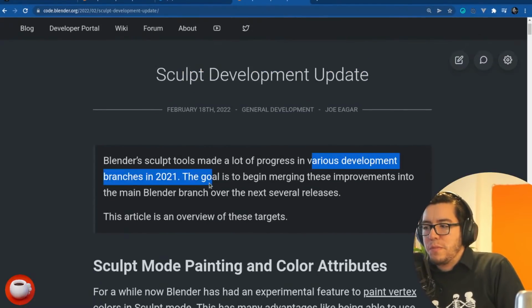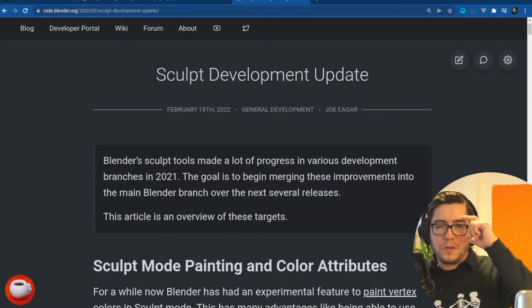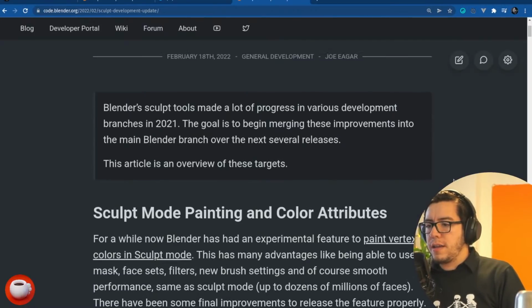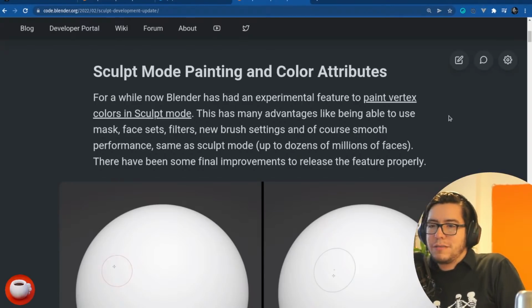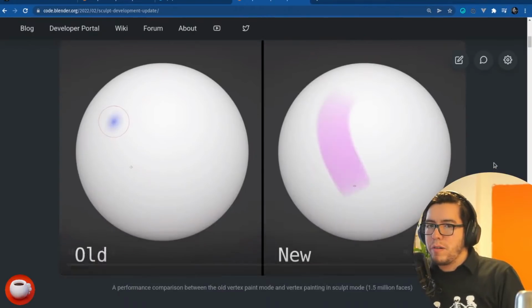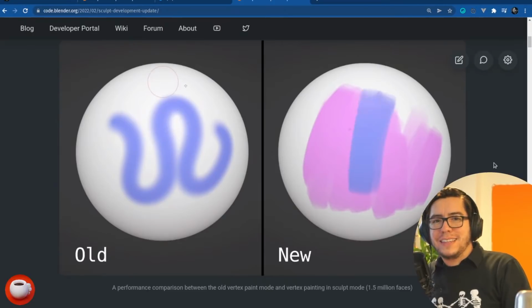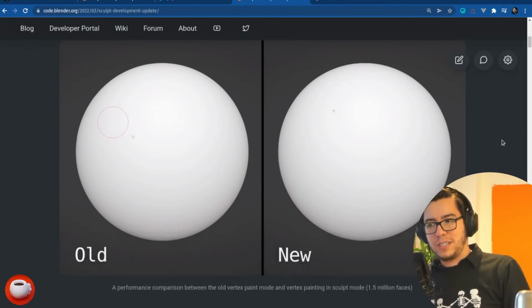Where in the various development branches, this kind of assumes that we know which development branches, but if you follow the live streams, you know that is in the Sculpt dev branch mainly, but there's also one for vertex colors, for example. The one that caught my attention more is the performance improvements that happened in the vertex colors, especially when painting in Blender, which was impossible to play. Well, you can see here there is a video. You probably already read this because you went all over the Blender bubble, at least on Twitter and on Facebook. You can see on the left how slow it is, and on the right how much faster it is.